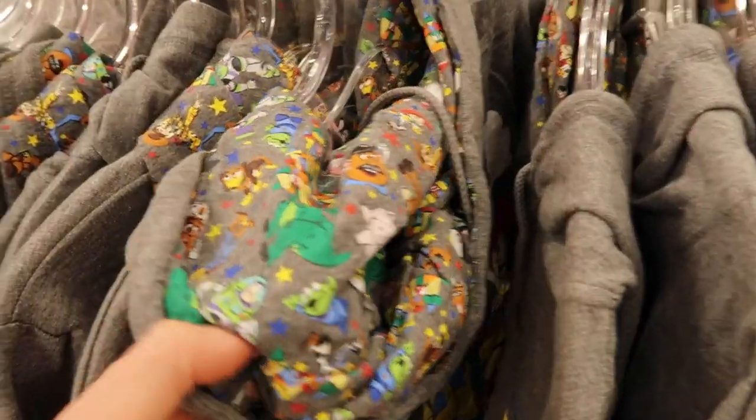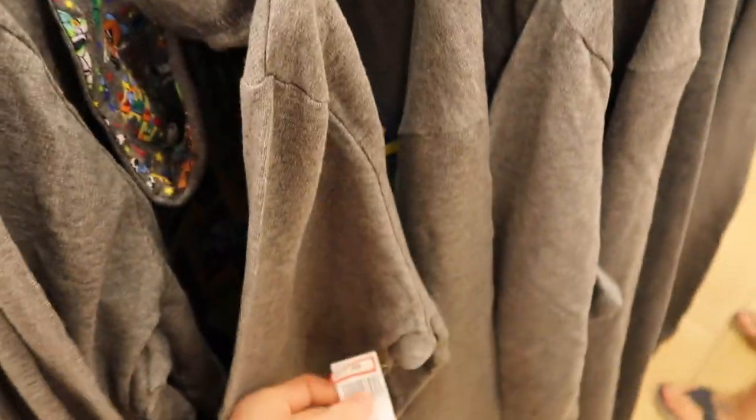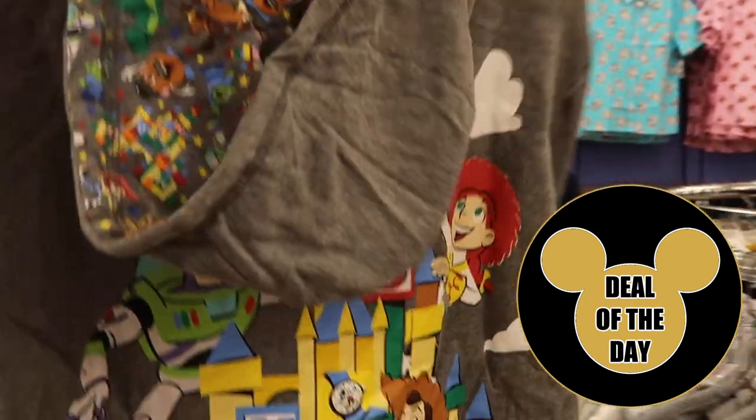But if you look at the hood too, check out, it has all the different characters on here, which I think is super cool. A bunch of the different Toy Story characters. But $17.99 here. Originally $49.99. I think it's a really cool sweatshirt. So we're actually going to make this our deal of the day.